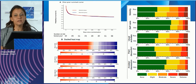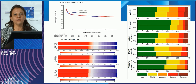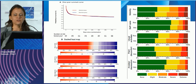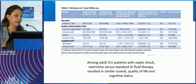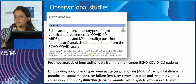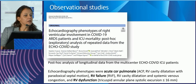And as you can see here, different outcomes were assessed: mortality, of course, but also the neurocognitive function of the patients, so mini mental test, anxiety, depression, pain, discomfort, all more precise factors to assess the quality of life. And the results were again negative, so no difference at 1 year regarding the outcomes that were explored.